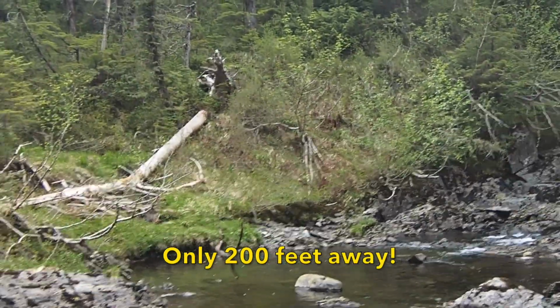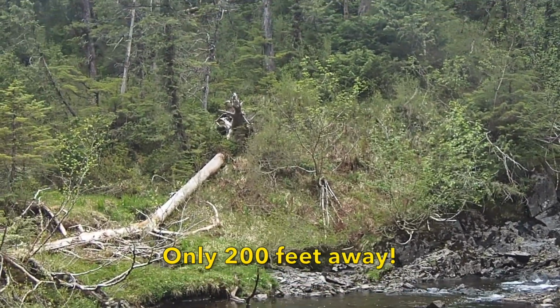Well, I got to see my first grizzly that wasn't 6 miles away. Yeah.